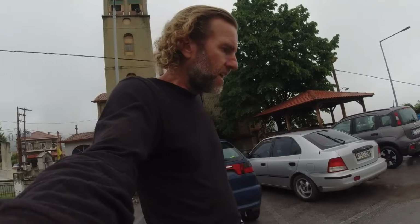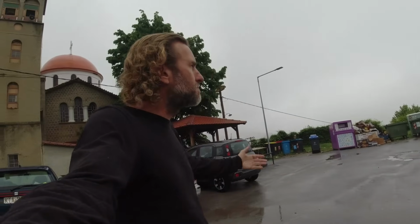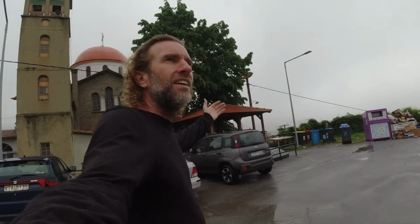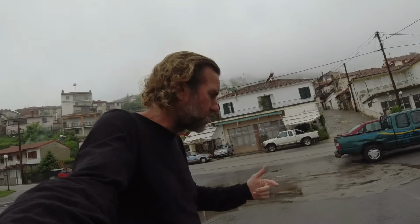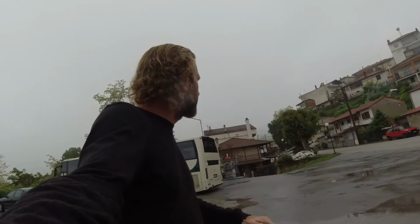And then after that, the plan is Vikos Gorge. I have wanted to go there for a very long time. It is like the Grand Canyon of Greece. Should be these amazing epic views, but not if it's going to be all overcast and rainy. And I was thinking of making it there today, so this trip might get a little messed up as a result of that. I'm not sure what I'm going to do in that case.